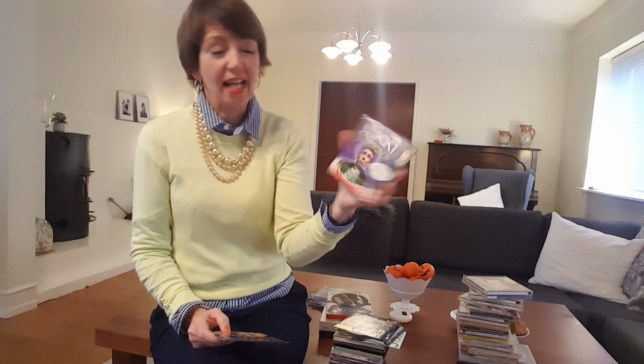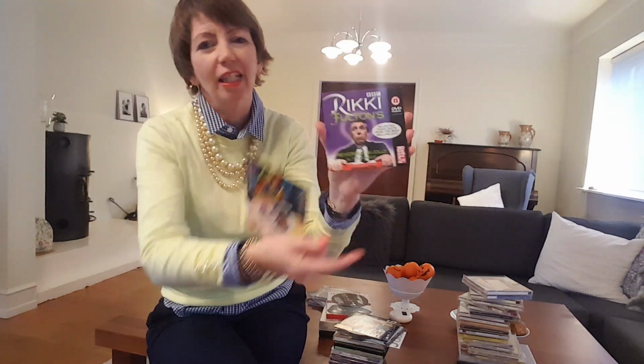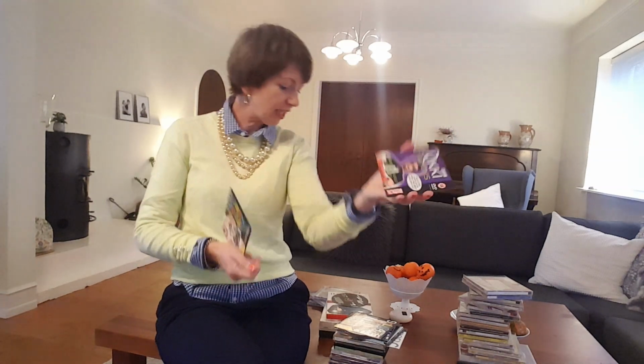Rikki Fulton, which was a Scottish classic. The Reverend I.M. Jolly, and it's a very sarcastic thing. He was the most dour minister, you know, priest that you can think of. Everything was just so awful, and that's what made it funny. Anyway, I'm going to keep that one.